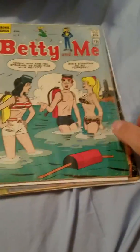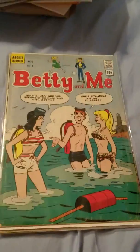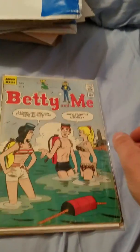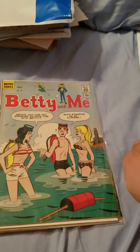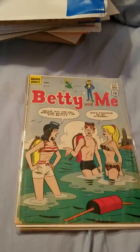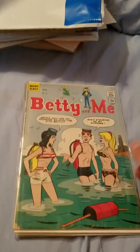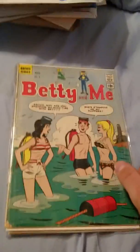Then I got here one of my favorite books. I've got one of my grails here, Betty and Me #1. I'm glad to have this book here. It's a great series, a great book. They also did, I don't remember if they did a Jughead and Me, but I know they've done a Betty and Me, an Archie and Me, a Reggie and Me, and then they did the homage to Reggie and Me. They redid 1 through 5 of Reggie and Me a year or two ago. I think it was last year, the year before. Maybe it was '18. Can't remember right offhand. But they've done so many of these things.